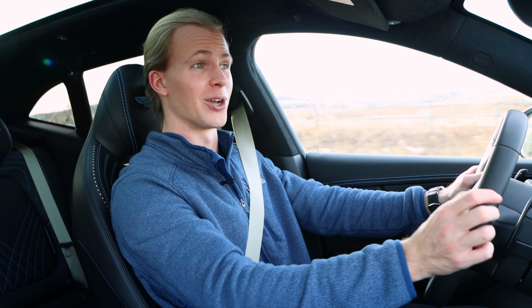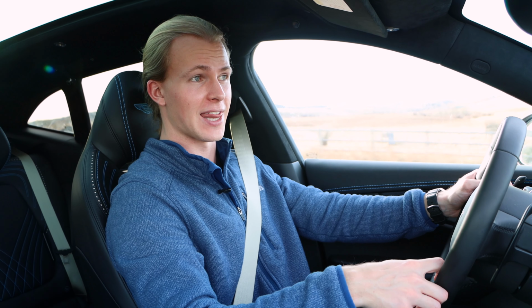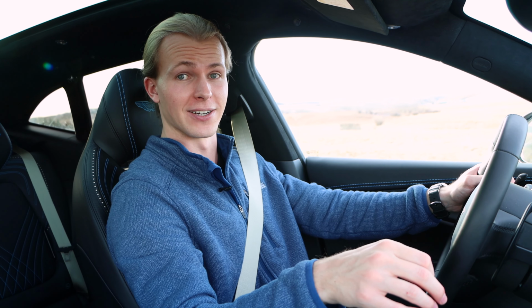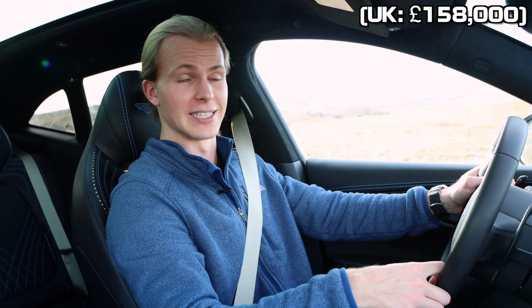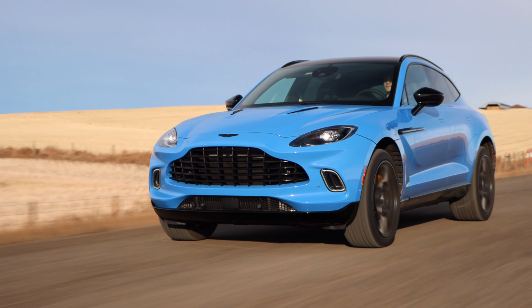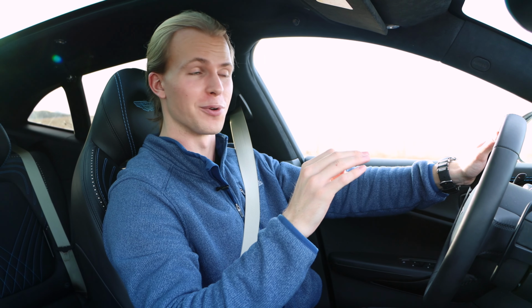Now, the price of the one that I'm driving is actually very satisfying. It's almost bang on $250,000 Canadian. It is $250,079. The base price here in Canada being in the low 200s, and then in US dollars, the base price is just under $193,000.